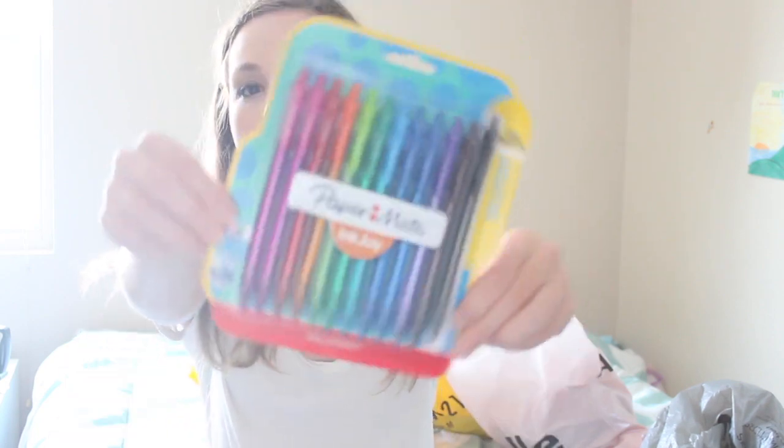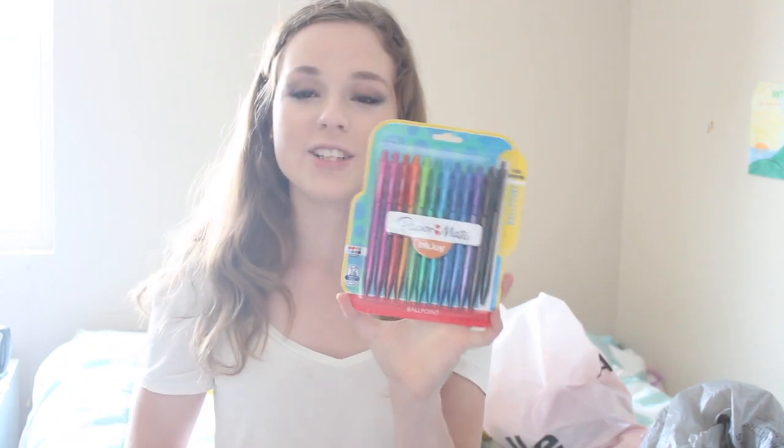And then I also got these multicolored pens, which I think are great for taking notes.